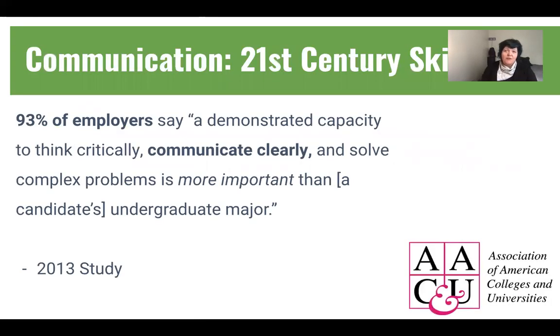Communication is the 21st century skill, and it plays a significant role in the way that we think critically and solve problems. A 2013 study from the Association of American Colleges and Universities determined that 93% of employers say a demonstrated capacity to think critically, communicate clearly, and solve complex problems is more important than a candidate's undergraduate major.